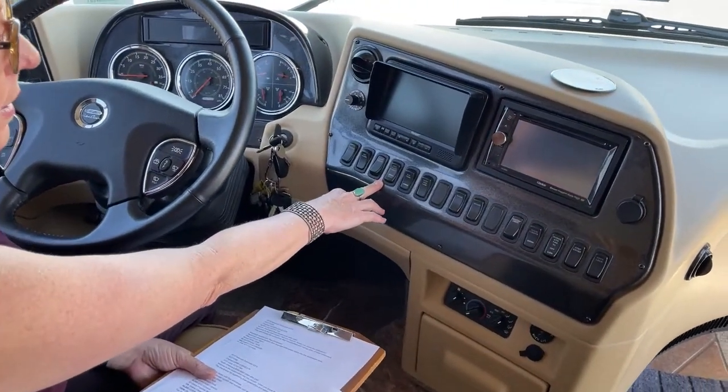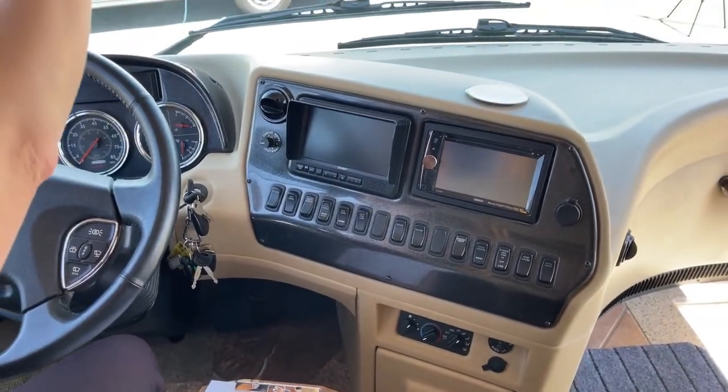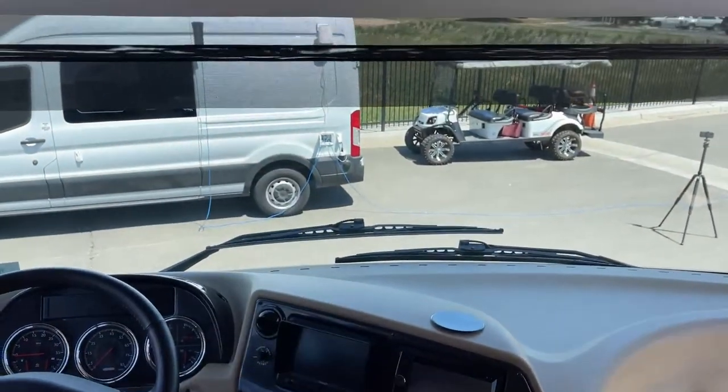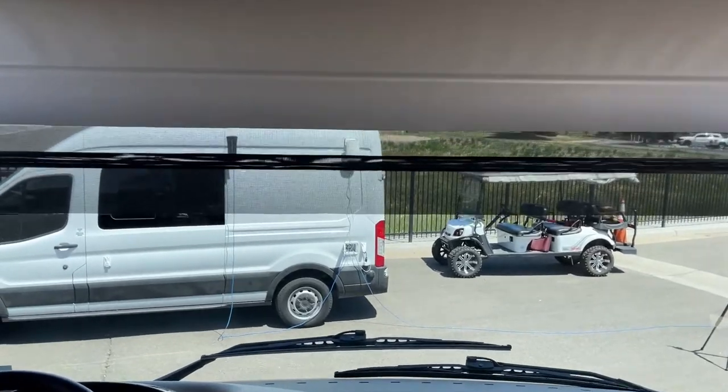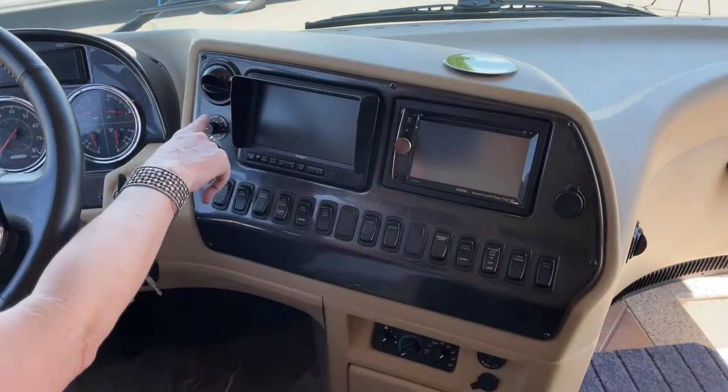Generator control right here, your visor control. I've got them kind of showing to you. These are power shades in the front. You've got your Voyager camera system. So you've got your backup camera, but you also still have Comfort Drive.